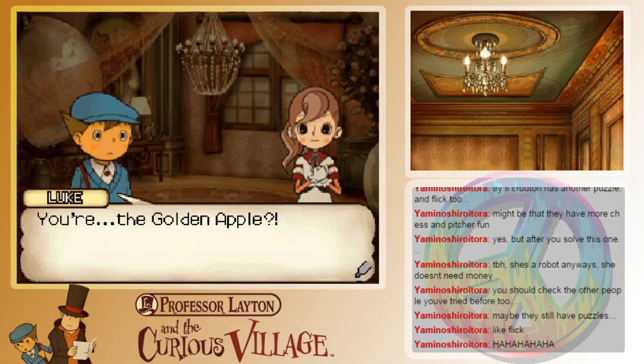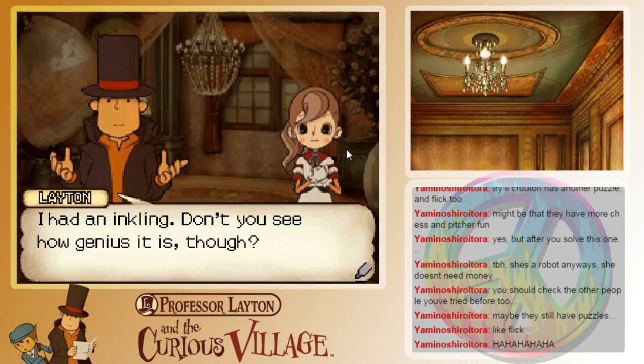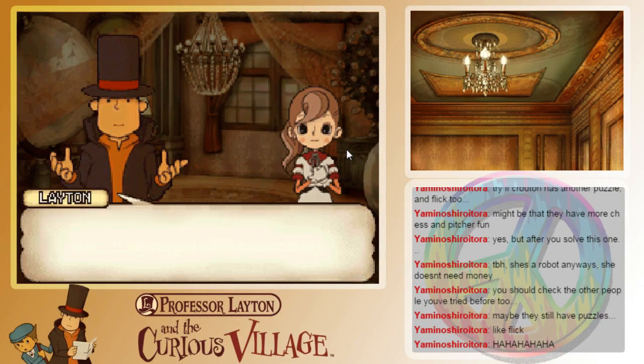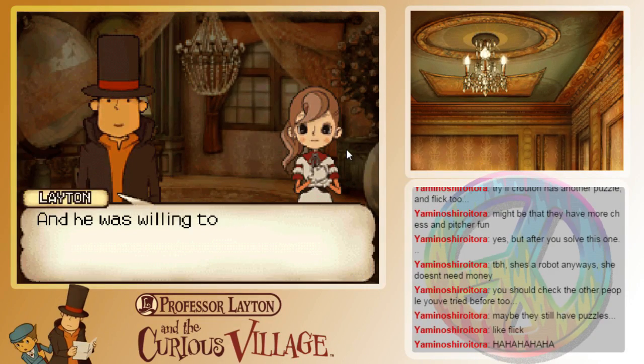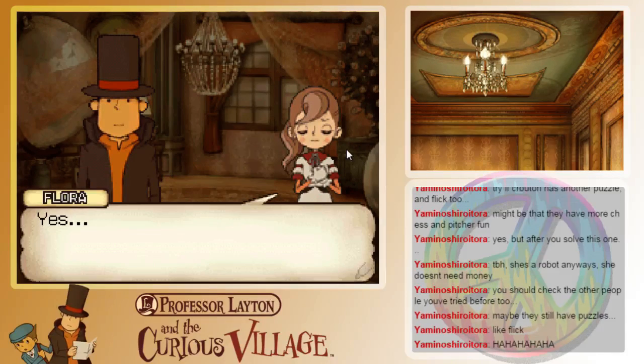Not only is she the Golden Apple, but she's the Baron's daughter. You're the Golden Apple? Professor, you knew about this? I had an inkling. Don't you see how genius it is, though? The Baron didn't write the will to find a successor to his fortune. His true aim was to find a worthy guardian for his daughter, and he was willing to put his whole fortune on the line to do so.